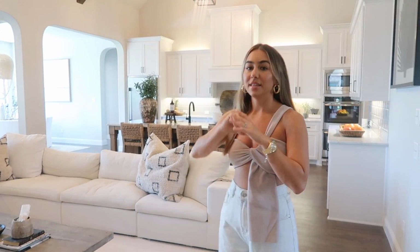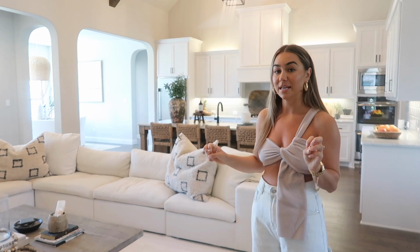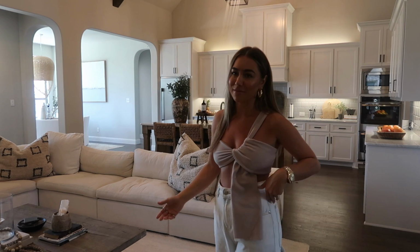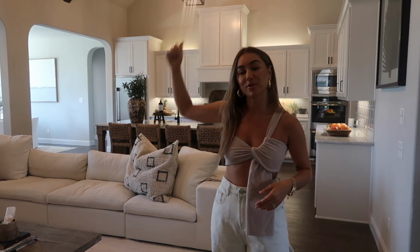I'll link it below. In the very center, right behind the living room, we've got our kitchen, and then to the left of that is our casual dining space, which we call our breakfast nook. I don't know why we've called it that. It was like that when we bought it. I think the builder called it that, so we just call it the breakfast nook. And then the dining room's that way, and we'll go there after.